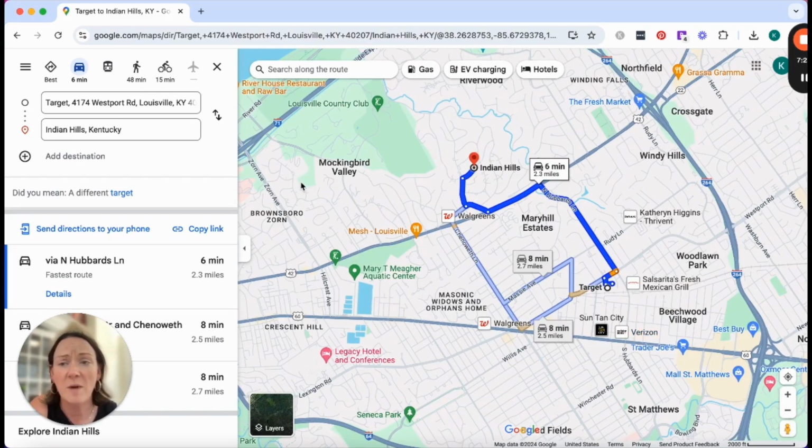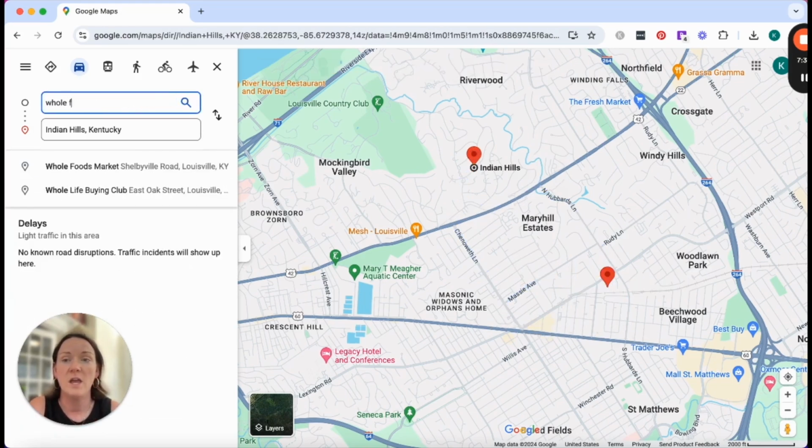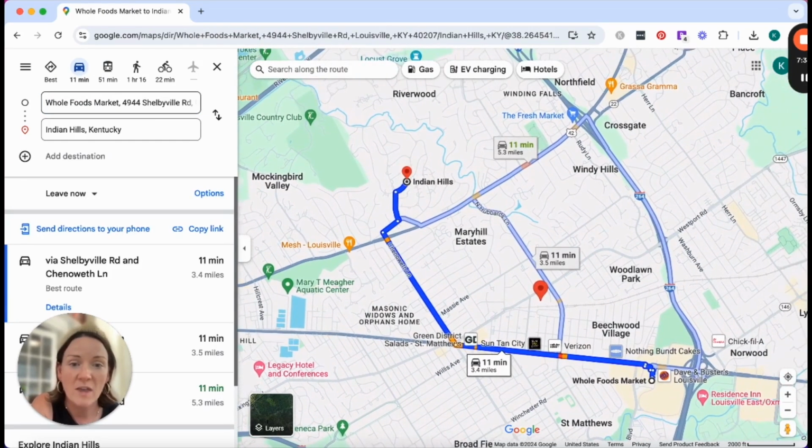Another place that you might want to shop if you're living in Indian Hills is Whole Foods. Whole Foods is located in St. Matthews, right near the mall. This says that it's 11 minutes. They're recommending that you take Chenoweth Lane to be able to get down to Shelbyville Road.